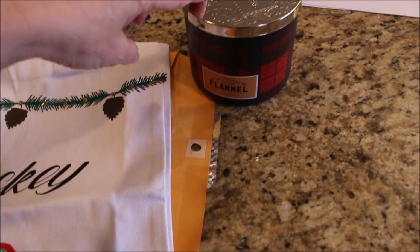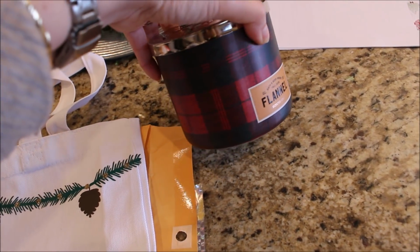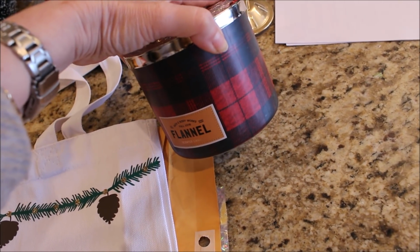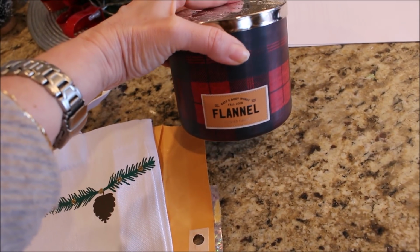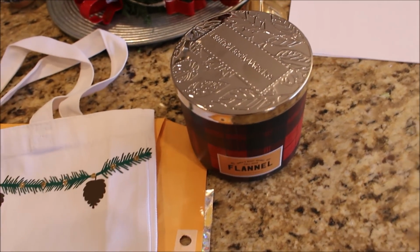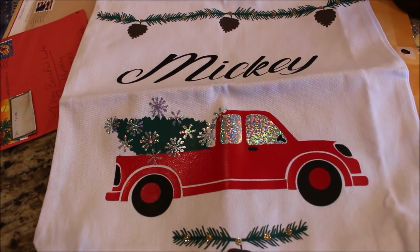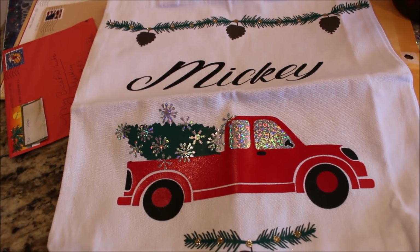And also from Gina in Arizona, who sent me this candle from Bath & Body Works. She said that when she saw the black and red plaid, she instantly thought of me. And you are so right. This goes with all of my Christmas decorating, and it's one of my favorite scents anyway. So thank you so much, Gina. I'll be sending you out a card real soon. So be sure to check out the information bar below and send me out a Christmas card. And I would love to send one back to you too.